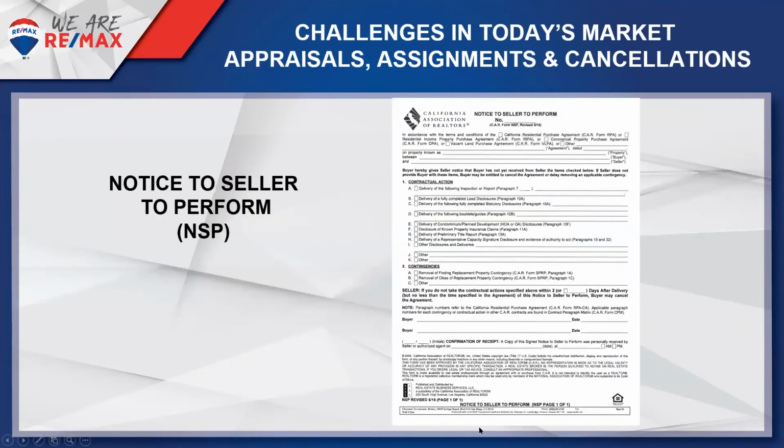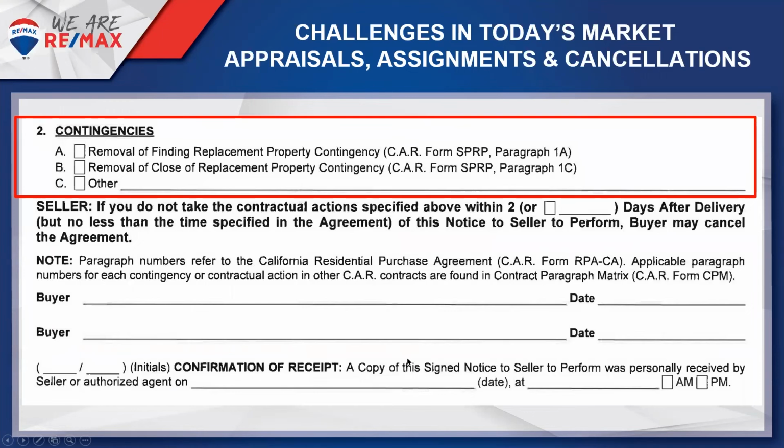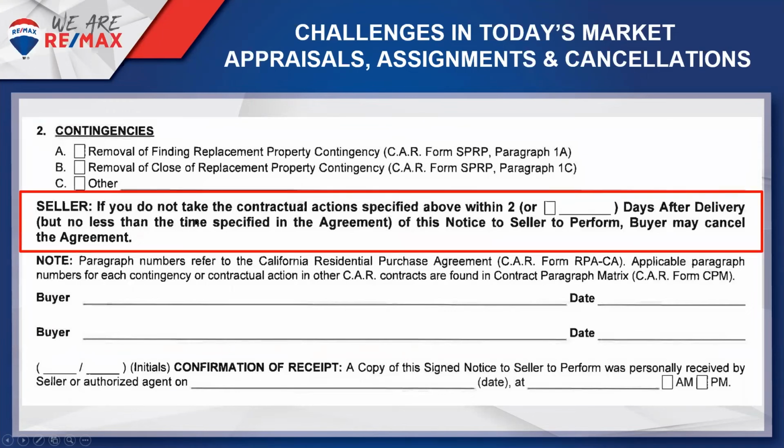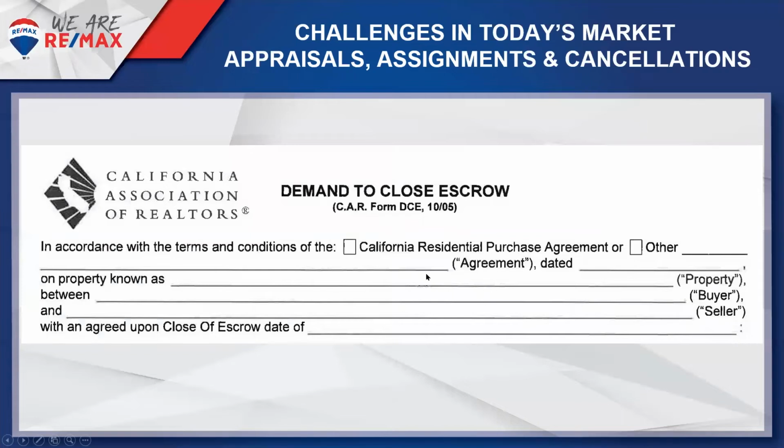Okay, so notice to seller to perform, same thing. They have contractual action. Now, there's a lot more contractual actions than there are seller contingencies, and the same, you remove them in 2 days after delivery, or if it's modified, or the buyer can cancel. Now, if you are canceling because the buyer is not closing or the seller is not closing, and you want to compel the buyer or seller to close, of course, you have to compel them to close first. You would give a demand to close escrow. And so we'll take a look at that.